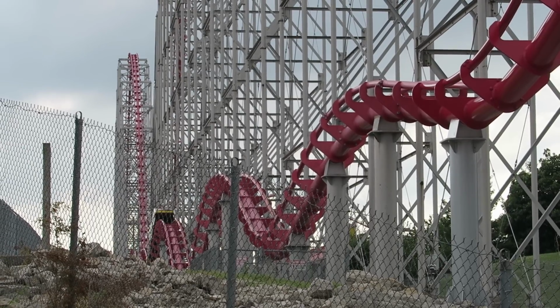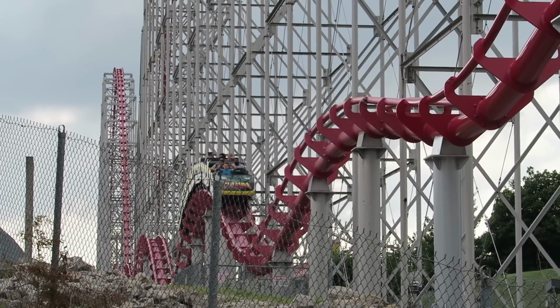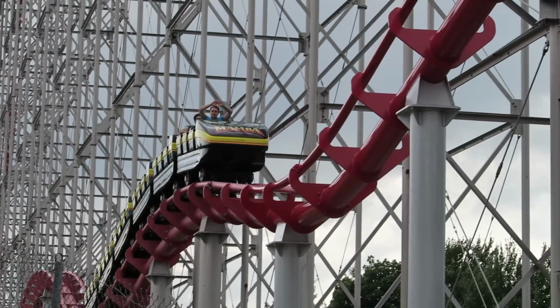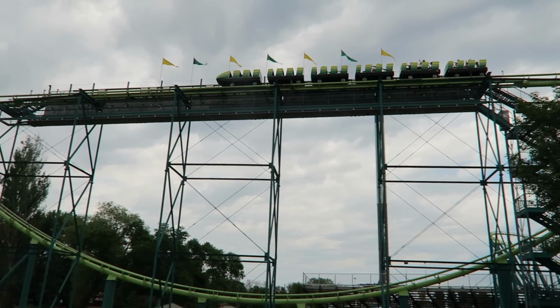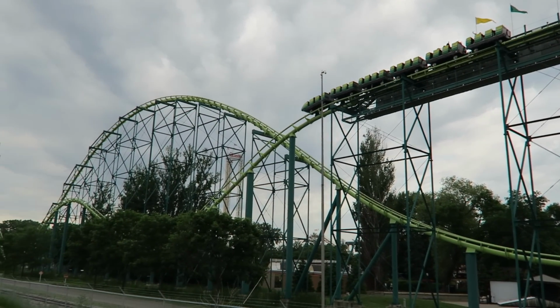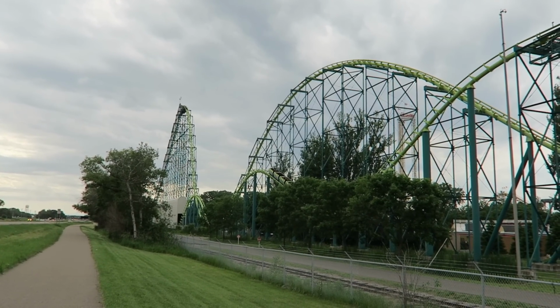And apparently Mamba's mid-course trim was dialed back in 2022 as well, allowing that coaster to also run faster. It's a shame that Wild Thing isn't allowed to run equally as fast. Those final bunny hills could deliver loads of airtime. So the question is, why does Wild Thing trim so severely?